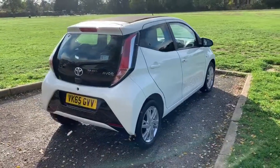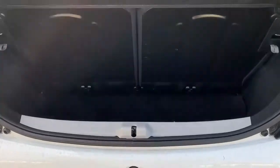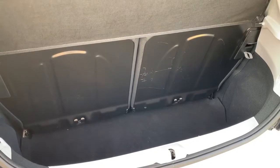Let's start off inside the boot and then work our way around the rest of the car from there. As we approach the boot, you'll see we've got a 50-50 split folding rear seat. And it's a very deep boot, so bigger than you might think given the size of the car. This car's also got a reversing camera, which I'll show you when we're inside the car.